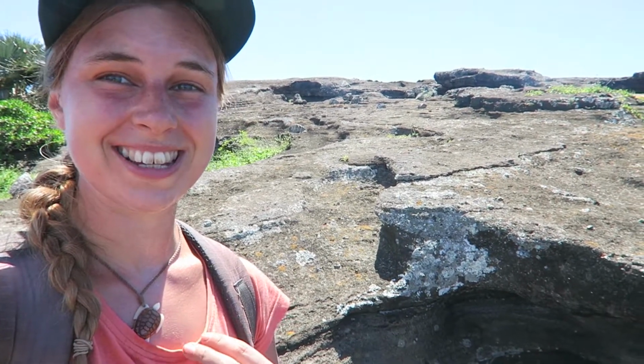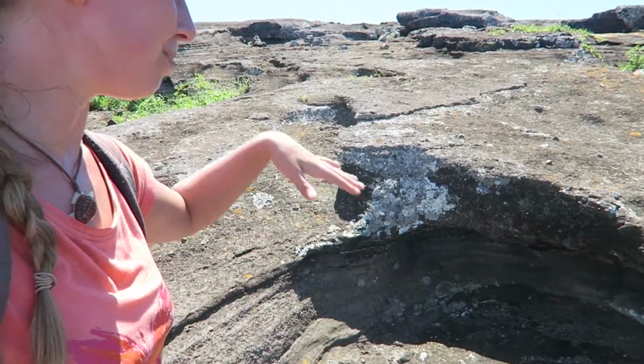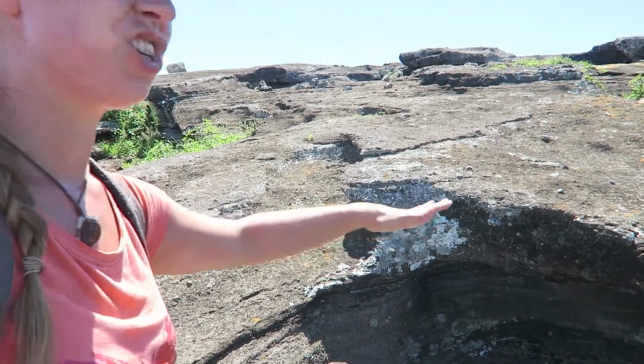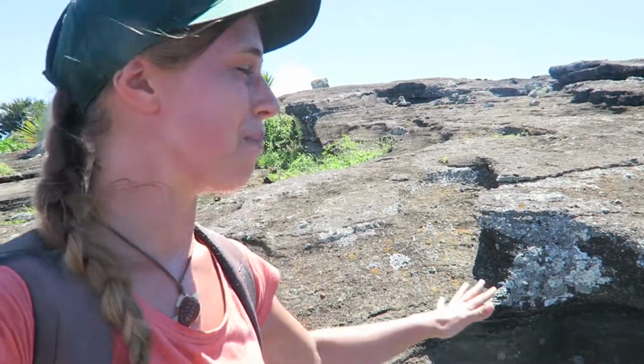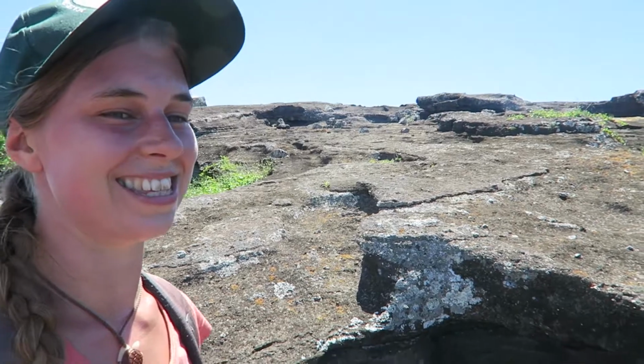Now one thing you can probably notice straight away is just how ideal Round Island is for nesting seabirds. So you can see there's lots of these sort of overhanging rocks here, which is perfect for the birds to kind of shelter from the weather when they're building their nests. And like all the way up here as well, there's just so many places that all these seabirds can go.